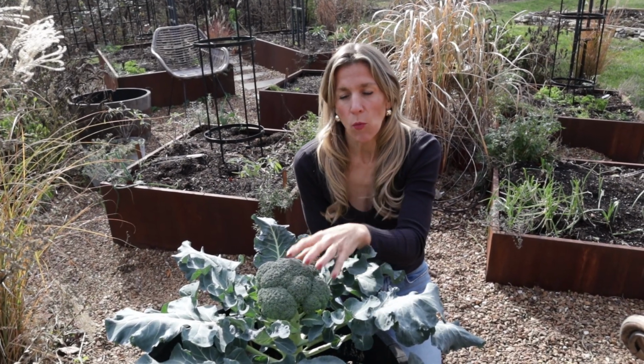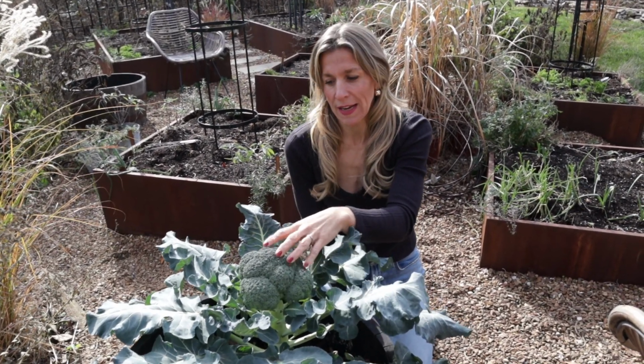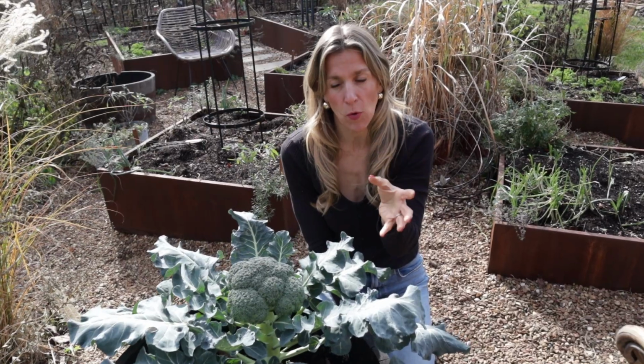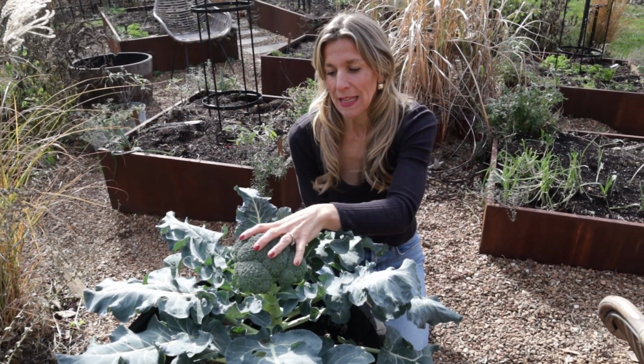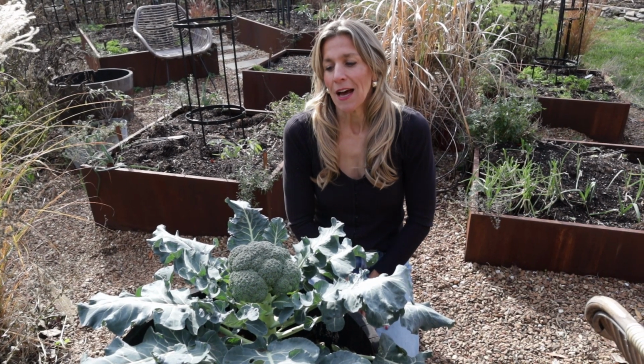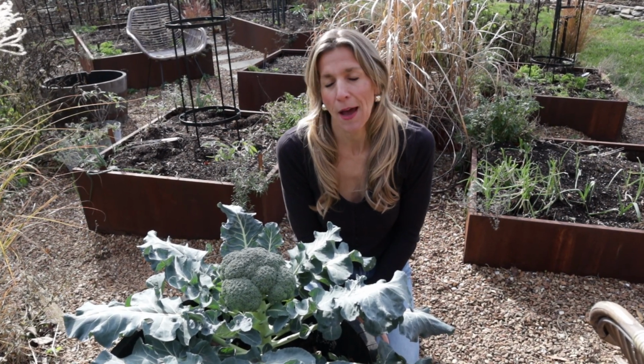I've tried growing broccoli in the spring, and in all the climates I've grown in, maybe with the exception of Chicago, it warms up too fast for the broccoli and ends up going to flower before I get a nice round head like this one. So I think I'm just going to do fall broccoli from now on. Put it in August, September, get this incredible head of broccoli a few months later and live happily ever after.